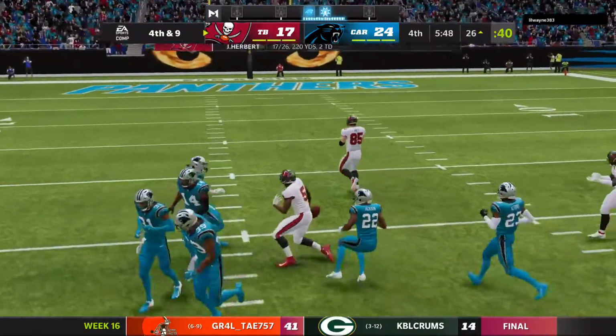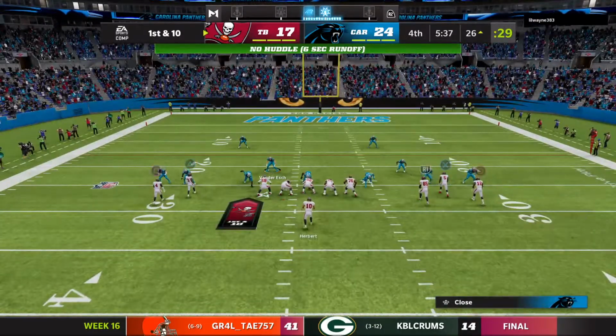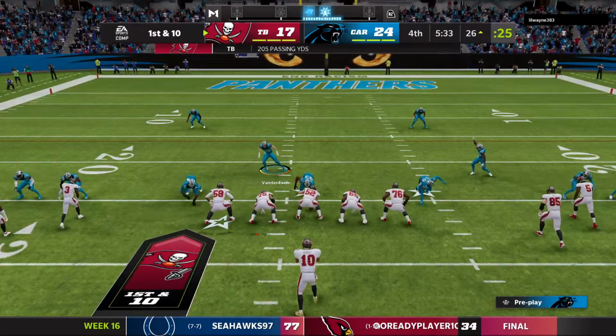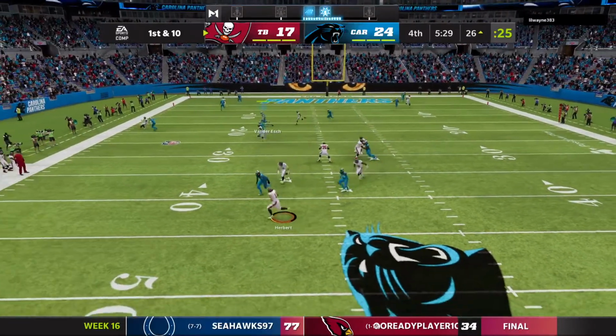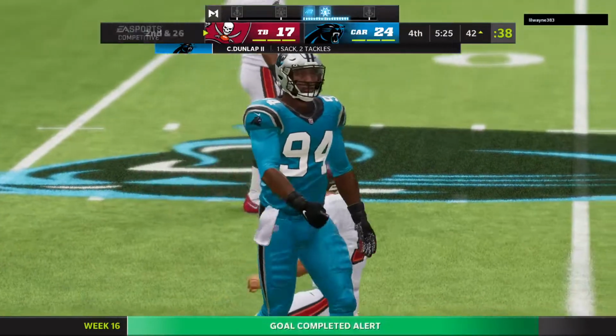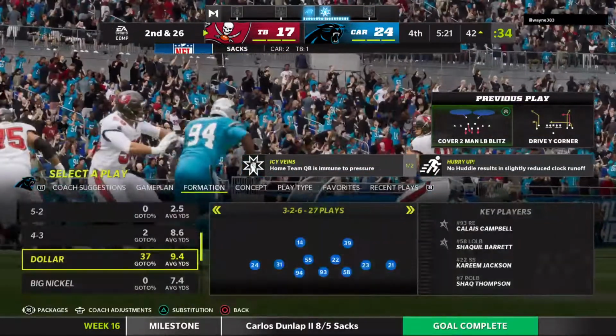Oh, what a heck of an effort there as he'll make the diving catch. The drive continues as they search for a tying touchdown. Here's 1st and 10. Herbert. Dancing to his left. And a big loss here as he's taken down. Carlos Dunlap. Make that now 8 sacks for him on the season.